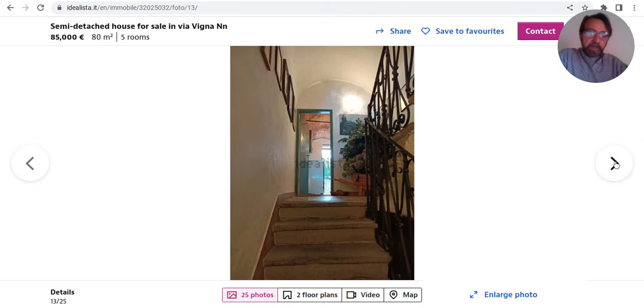But anyway, let's have a look. Okay, this is the sharing part. This is probably the sharing part that is leading to the cellar. Now, if we look at the stairs going up, it is probably bringing to another apartment or house. And this is a door that is leading to the kitchen. As we see, there is the entrance door from the other side, plus this door here that is leading to the cellar, if we're going down the steps.